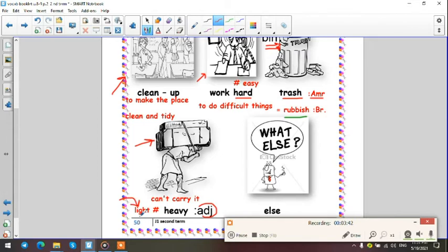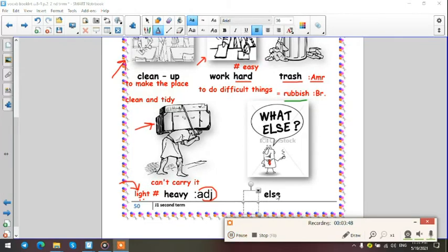The next word, else. What does it mean, else? We use else to ask about more things. If I ask you, what is there in your bag? You will say a pencil. I will ask you, what else? A pencil case, for example. What else? A book. If I ask you, what can you see in the picture? Some children. A man. Trash. So, what else? Some flowers, and so on. So we use else to ask about more things.